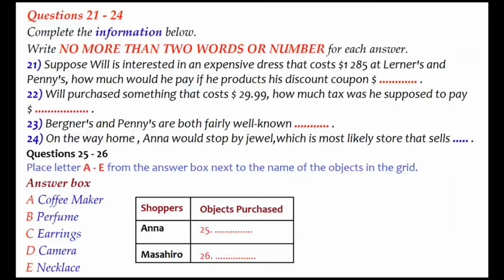Which reminds me, I have a 15% discount coupon for Learners and Pennies. I hardly ever shop at Learners. I'm not that big on women's clothing. I rarely shop at Pennies. So go ahead and use the coupon if you can. Here they are. Thanks a lot, Will. That's really very thoughtful of you.